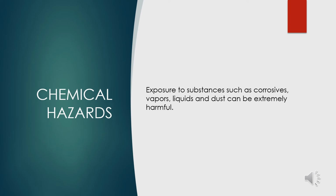Exposure to substances such as corrosive fumes, vapors, liquids, and dust can be extremely harmful. This may lead to irritation, sensitization, and carcinogenicity. Hence, it is crucial for an employer to mitigate the risk through implementing safety protocols that minimize or even eliminate the possibility of employees inhaling or ingesting the substance as well as absorbing them through their skin.